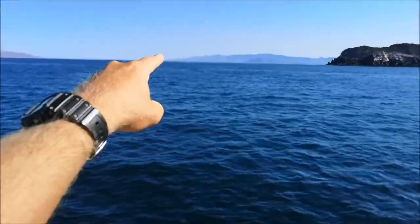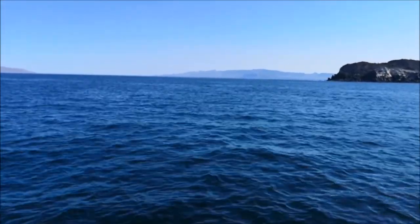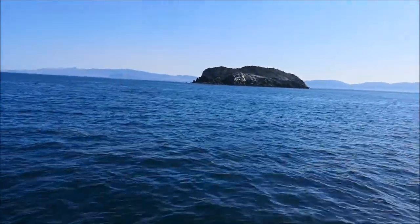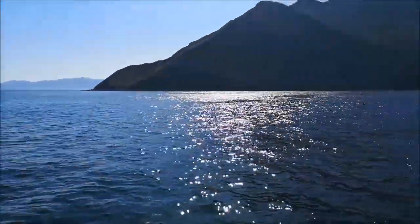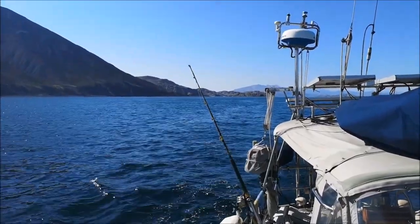Refugio, which is the tip of that island over there, Isla Coronado. We came from the anchorage and midland over there.